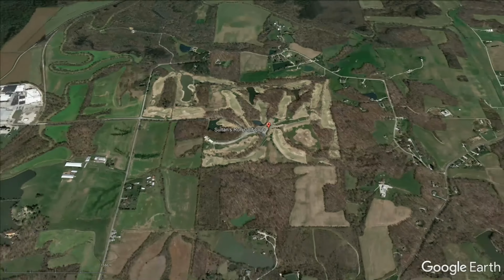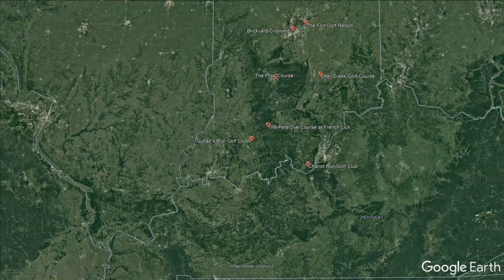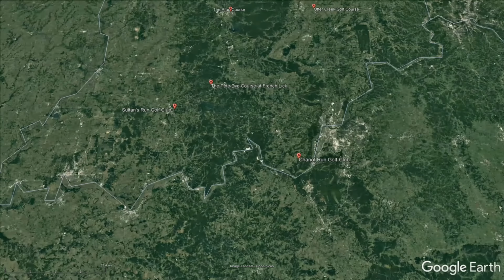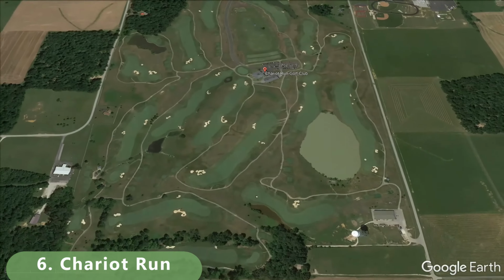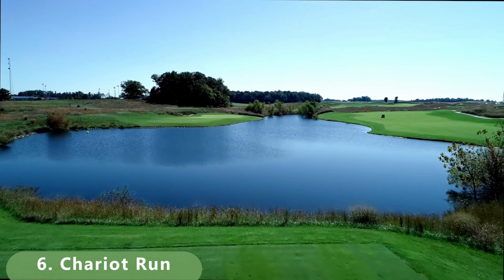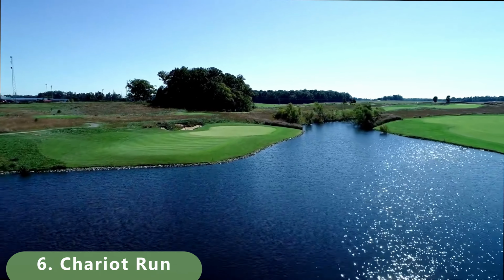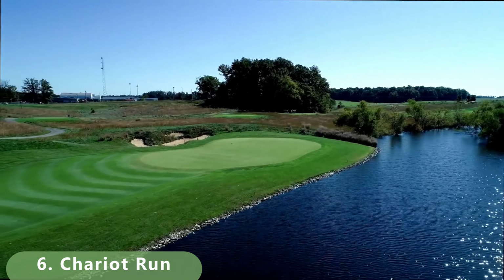Now we got 6 more courses to take a look at. We haven't even broken into the top 5 yet. Number 6 is an absolute gem, just at the bottom part of the state. Let's take a look now at our number 6 course, a link style one. This par 72 stretches 7,246 yards with a slope of 138 and a rating of 76.1. It was built in 2002 and is open year-round with bent grass greens and fairways.